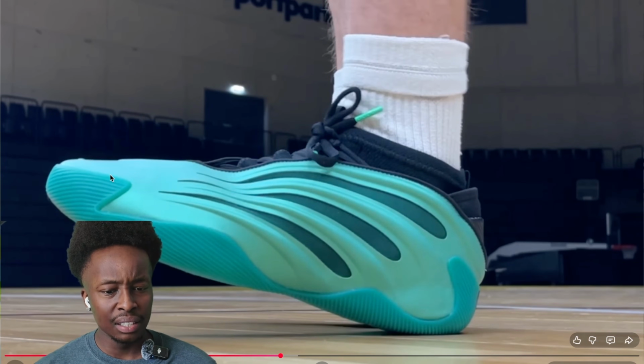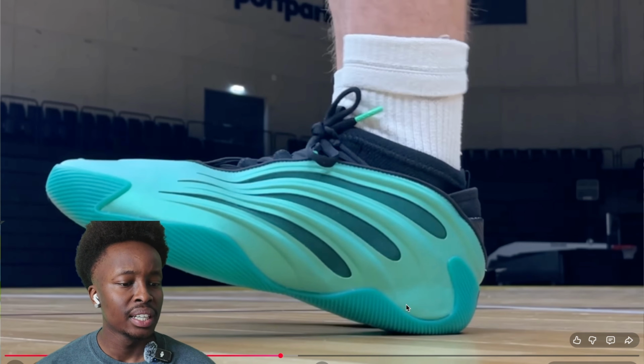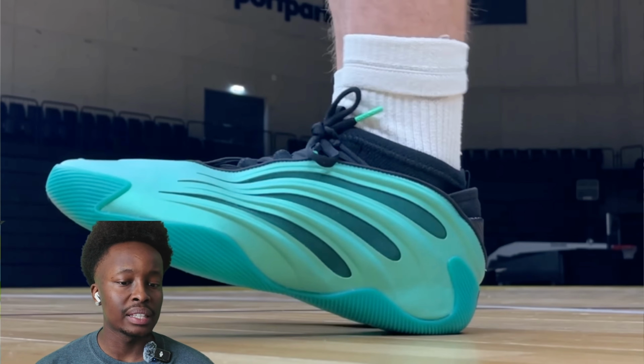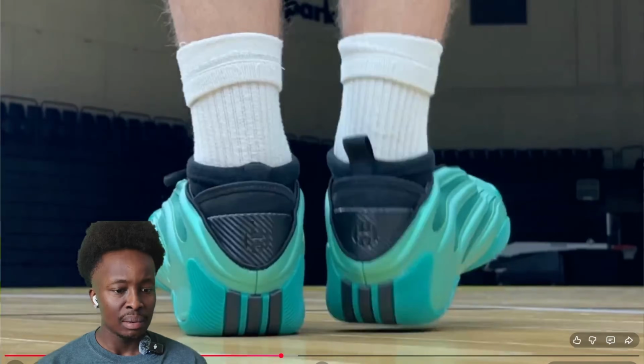I kind of wonder, and this is a little off topic of what he's talking about, what these cutouts for grip are on these outer corners. It's very interesting, because how would you ever get to a point of standing on that point of the shoe? Maybe if you have a little toe drag or something like that. 160. Maybe that's how it comes into play.